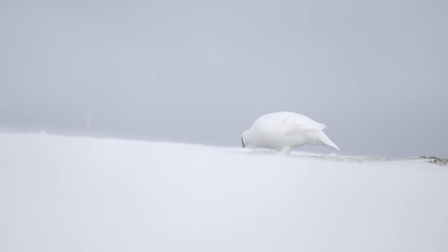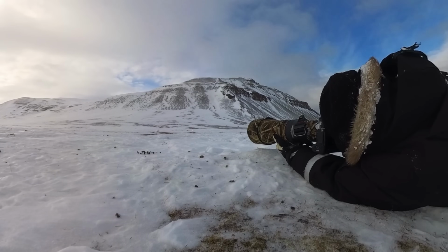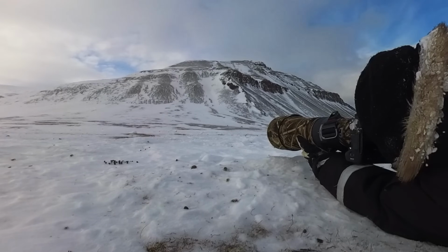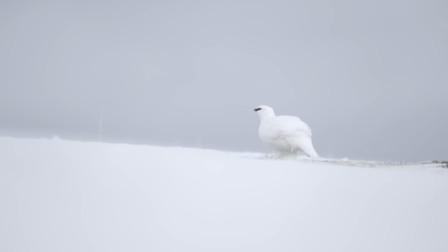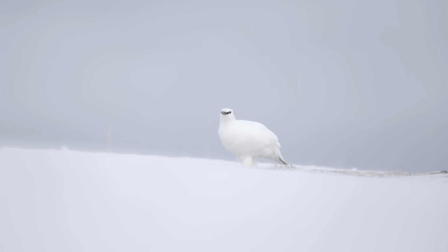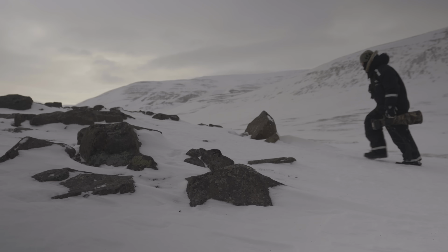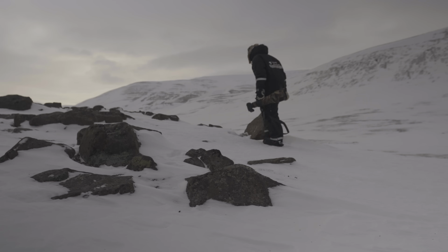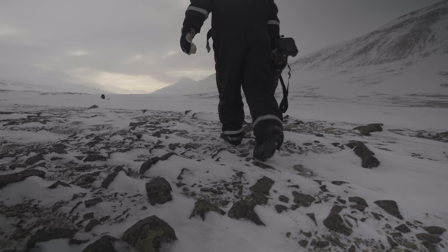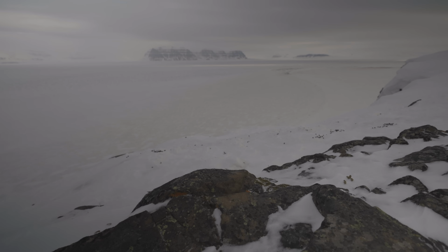To my eyes, it doesn't look like they have too much to eat, but still they find food in the small fields that the wind has blown away. The ptarmigan flew away, but I think I can hear the fox.